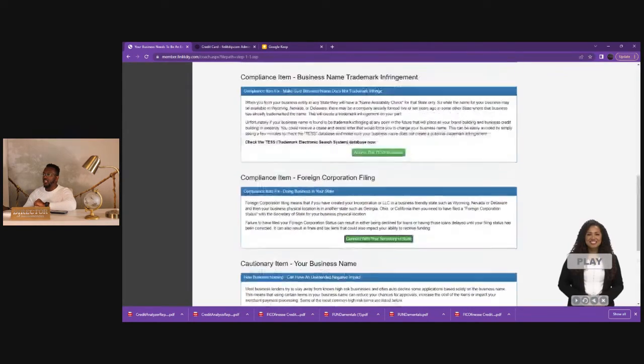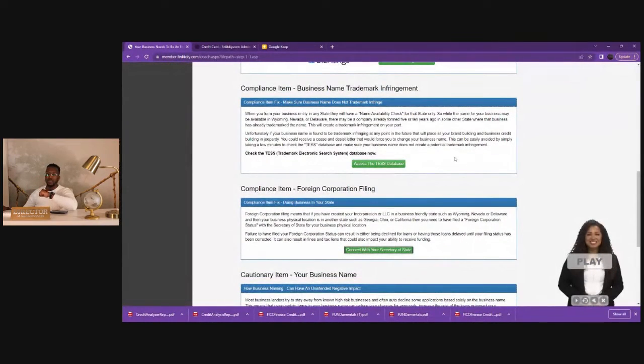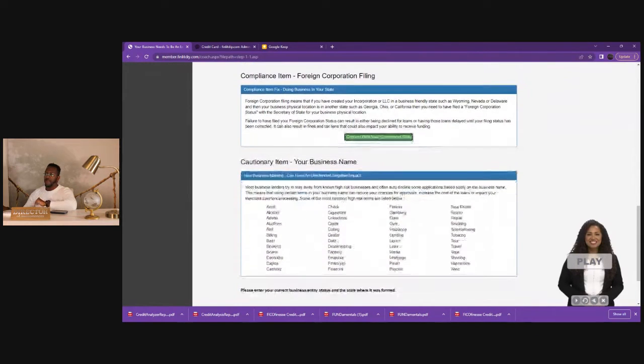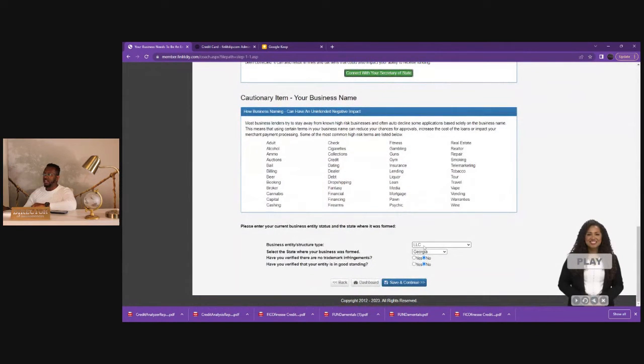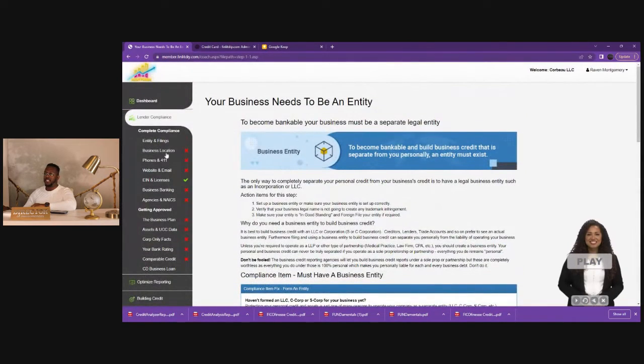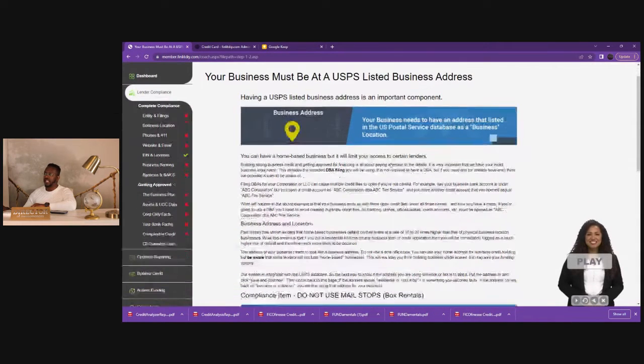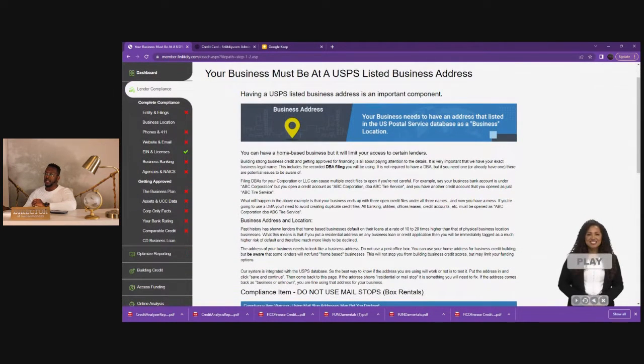So once you have all these things taken care of, once you have your entity, once you're not infringing on someone's trademark, once you have a foreign corporation filed properly, and if you don't have a high risk name, you just click the state you're in, you click save, and that will turn into a green mark, and you go into the next step, which is your business address. They need to know that you are not operating just a home-based business.